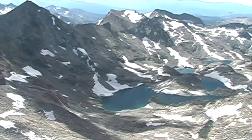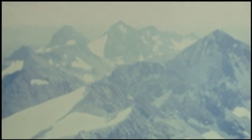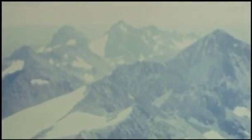The oldest ice in the Sierra is barely 600 years old, left over from the Little Ice Age, which ended around 1850. That means between the Younger Dryas and the Little Ice Age, a period of about 11,000 years, the glaciers of the Sierra Nevada melted away completely.